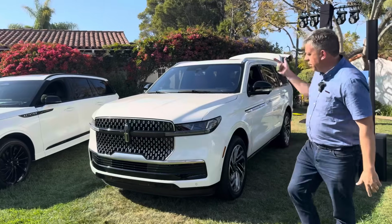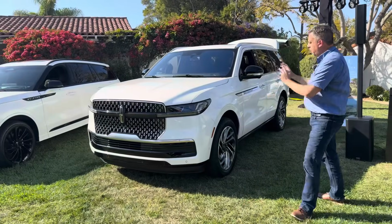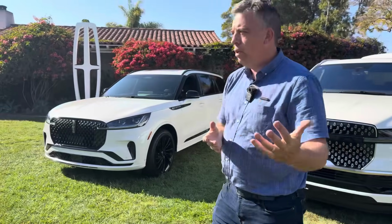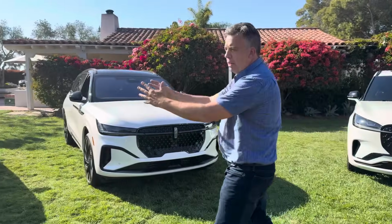This doesn't happen every day. This is actually the launch event and debut of the new Navigator. So I want to show you the others kind of quickly and then focus a little bit more on this guy. But really the question is, which Lincoln SUV is best for you? And of course they do different jobs, different use cases. So let's start right here.